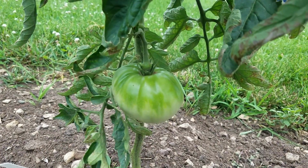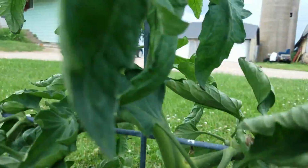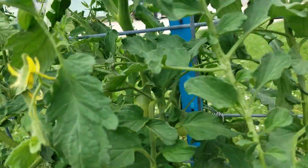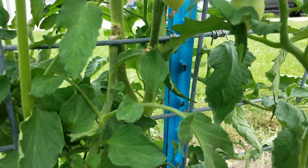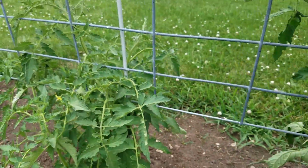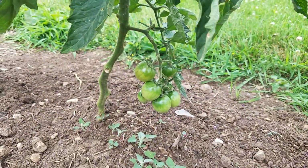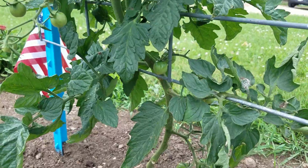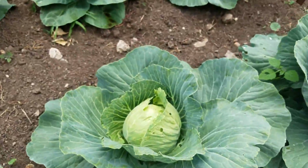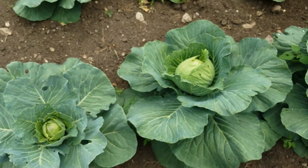Great whites. There's a couple coming here. Amish paste. Another Amish paste that was topped. We ate our first two ripe black cherry tomatoes. We have a little clip of that. And I think I'm going to eat this cabbage head soon. So, okay, next bed.